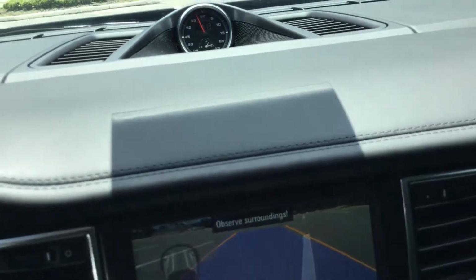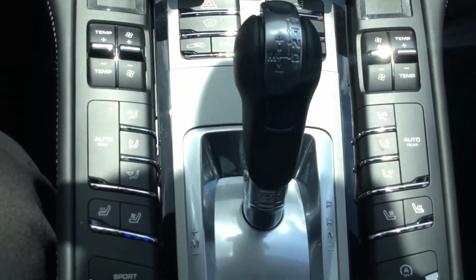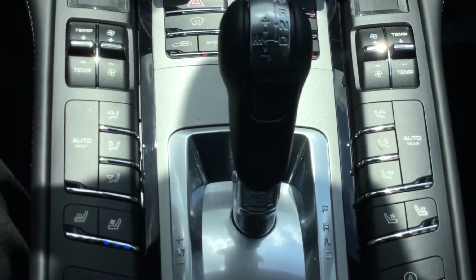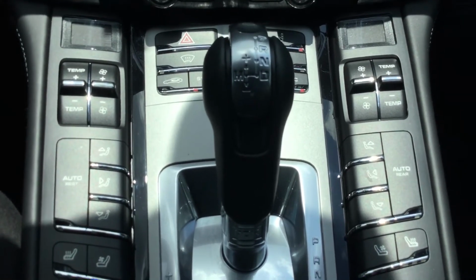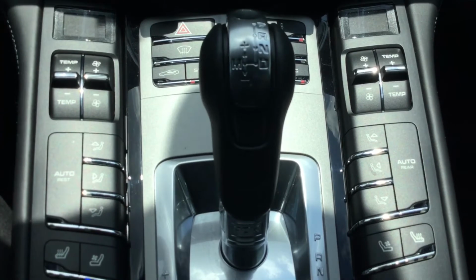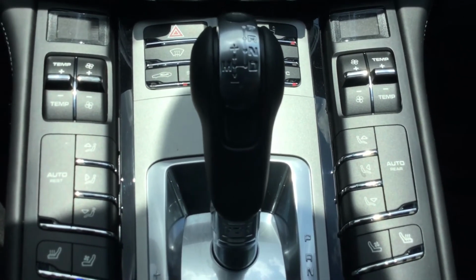Now this car puts down the power that it has through the PDK transmission, which is another thing that kind of makes it unique for its segment. Most of the vehicles in its class don't actually have a double clutch transmission, and Porsche has the second best out there. It's very fast shifting. The only transmission to shift faster is the Ferrari transmission. So let's get out and take one more look at the Panamera GTS.